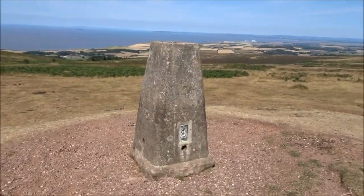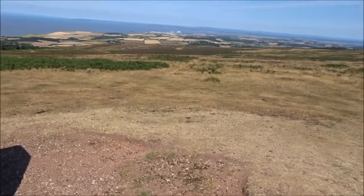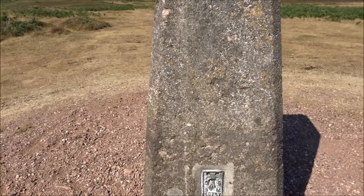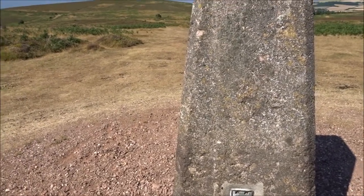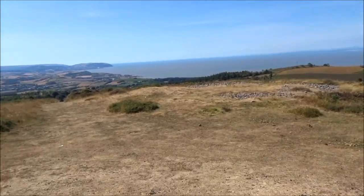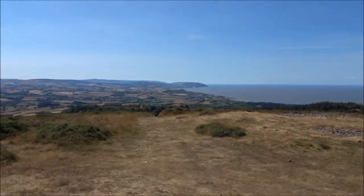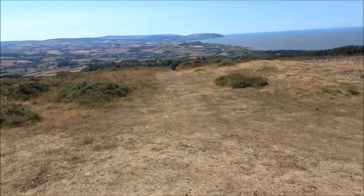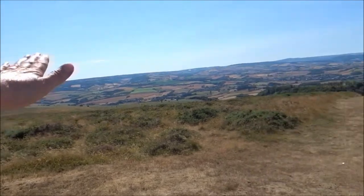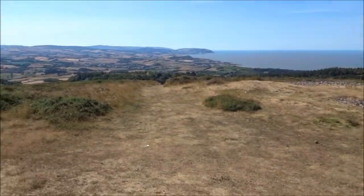Right, here we are at the trig point. And all round is beauty. Just watch it over there. Mind your head further over by the hill over there. And the patchwork quilt of Somerset stretched out before you, and beyond is Exmoor. And I want to get on that.